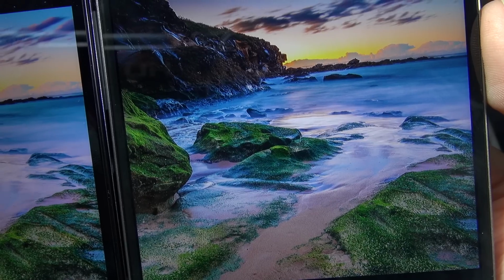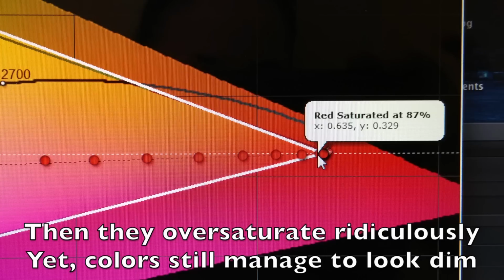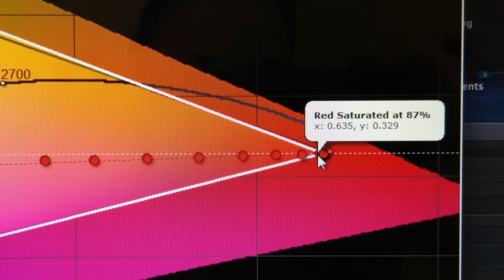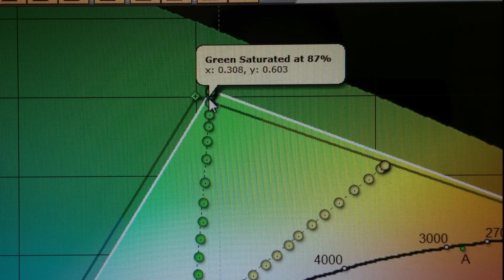And then it looks like they're trying to compensate for what they're doing with lowering contrast by increasing saturation pretty insanely. Something that's supposed to be 87% red, or red that's almost 90, is pushed all the way towards 100% red. So they really are trying to increase the saturation. But the interesting thing is that even though they're increasing the saturation pretty crazily, the display still looks kind of dim to me. So this is something that you're really going to have to decide for yourself.